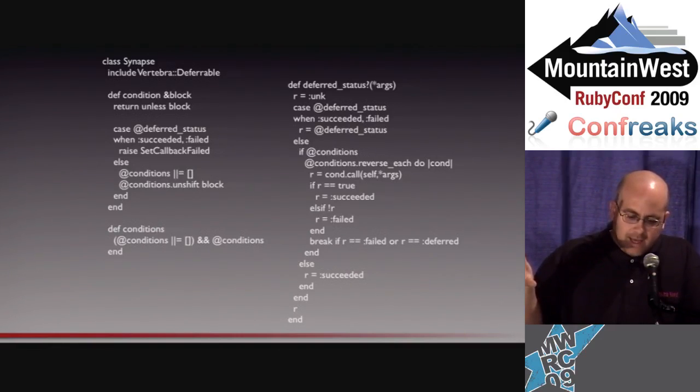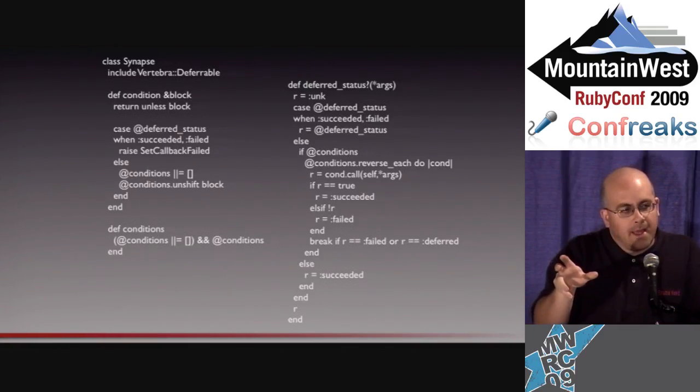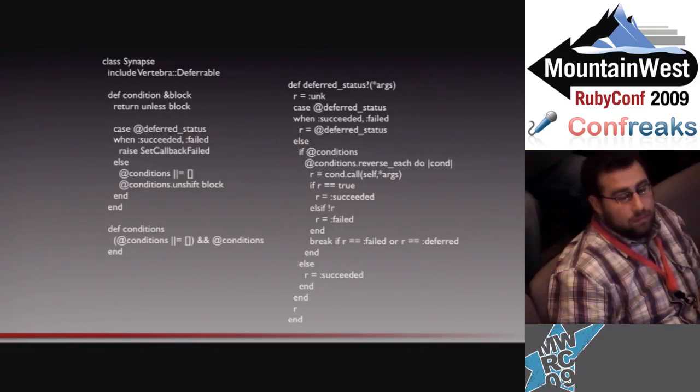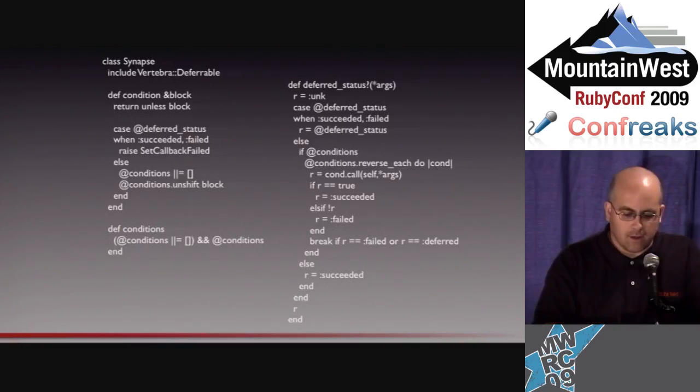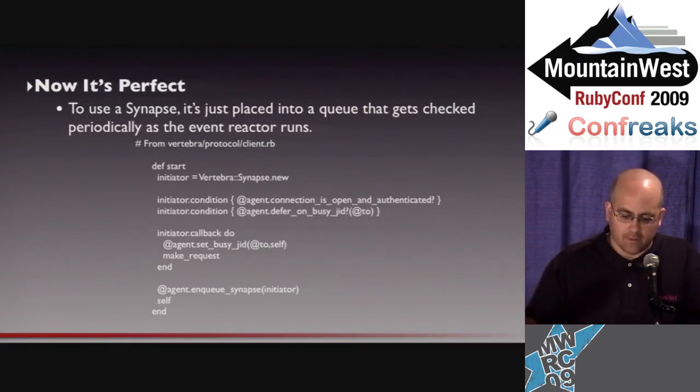All a Synapse does is it provides another set of blocks that are called conditions. And those blocks can do anything you want. What they need to do is, at the end, either return a true or a false, or they can return the symbols succeeded, deferred, or failed. And a true is equal to succeeded. So what happens is when that block of code runs, if it returns true or succeeded, then that condition has been met. If it returns deferred, then that condition didn't fail. It just hasn't been met yet, so we'll come back and revisit it at a later time. And if it returns failed, then something went wrong, and we need to call the error callbacks instead of the success callbacks on a deferrable.